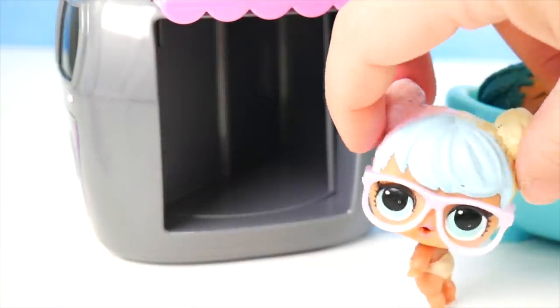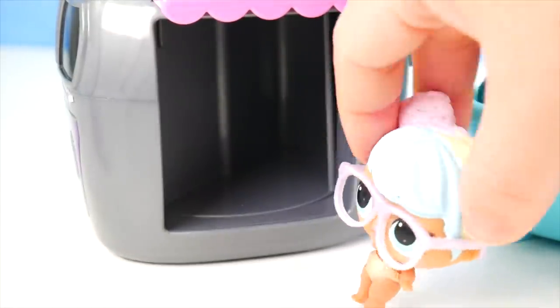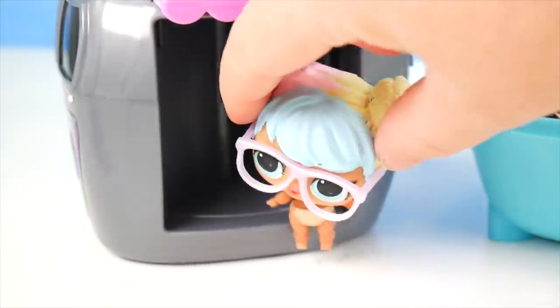My turn, please. This is not an attractive look. I don't even know what's going on here. Bon, can you please help me in there? Let's see.